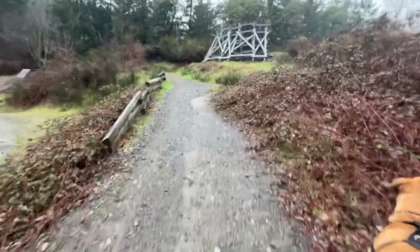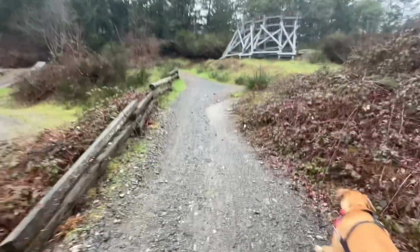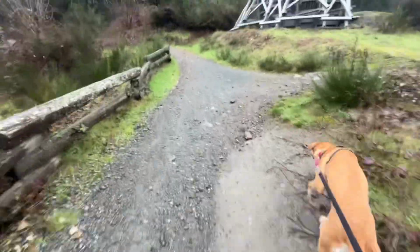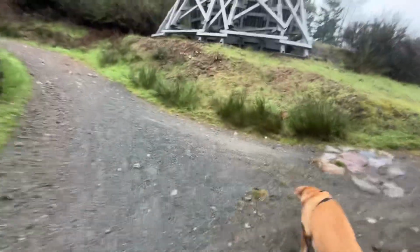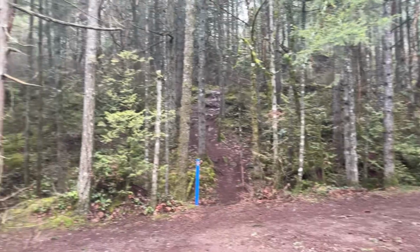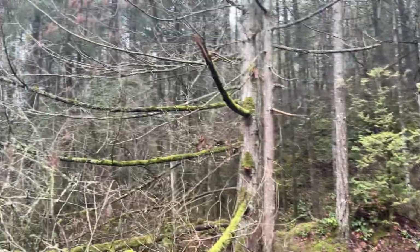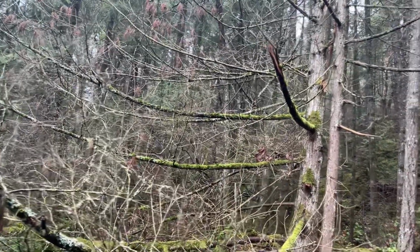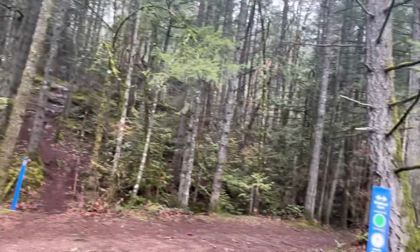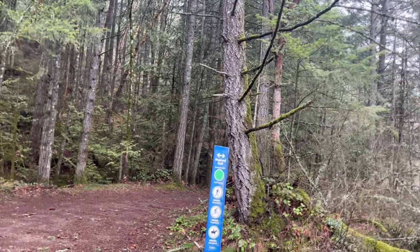Now, there's a group of partridges that are often up here, which she loses her mind over. So let's see what happens, shall we? Lots of ravens in this area. They like to dump, like getting a free meal, feasting on garbage.